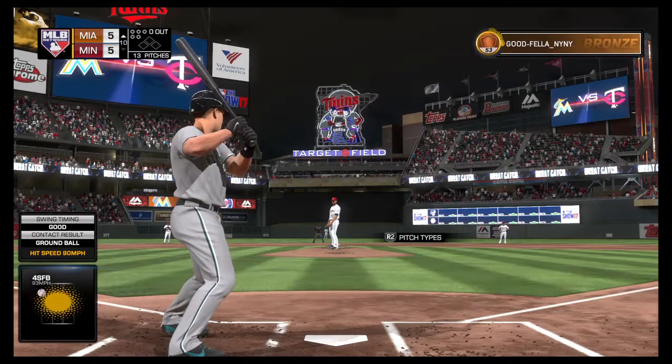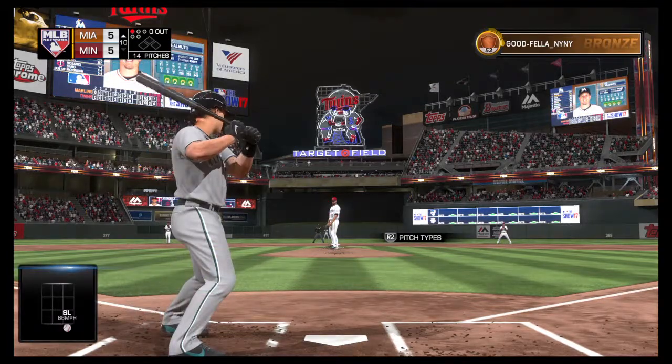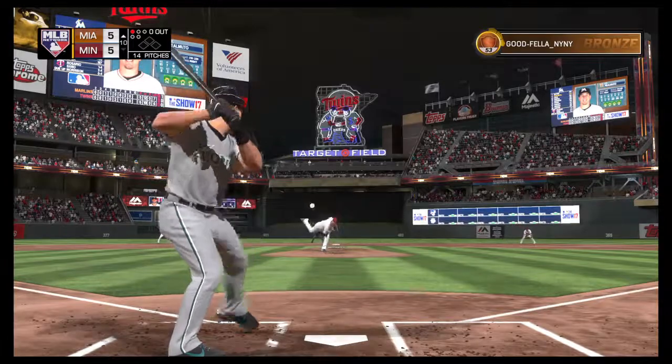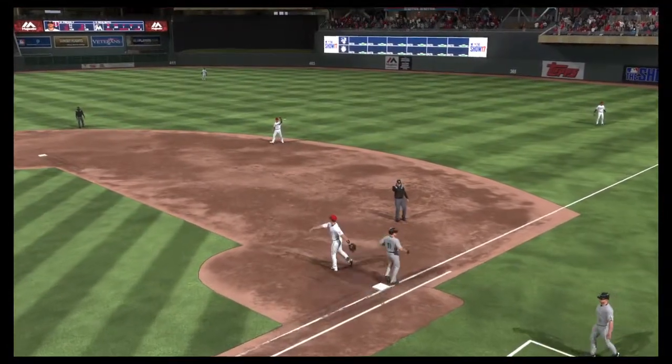Digging in now, JT Realmuto. He'll be the one to start things out as we begin the 10th. First pitch of the inning is taken low and away for a ball. It's 1-0. Now here's the pitch. On the ground to third. Sano is there. Throw to first gets him. One out here to lead off the 10th.